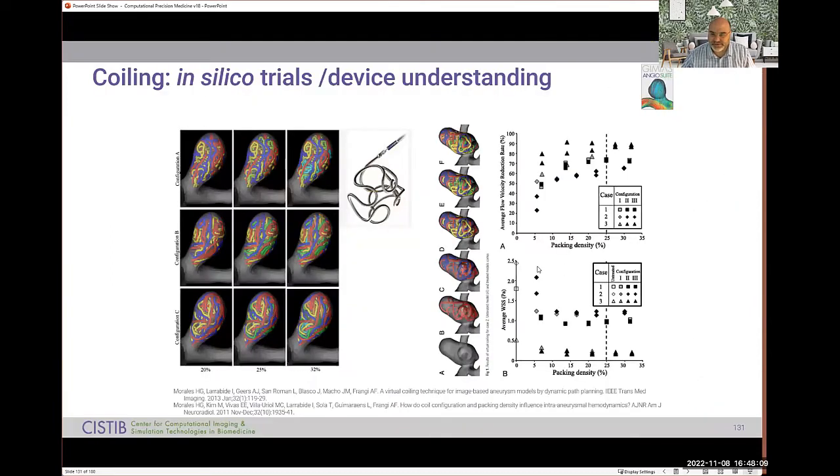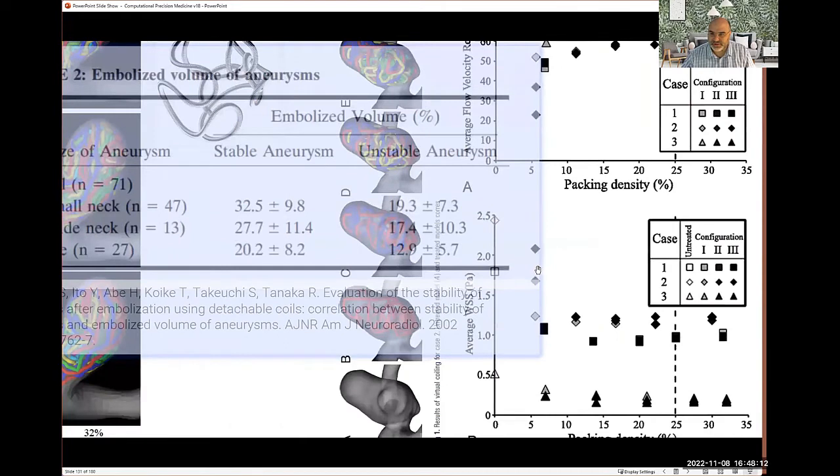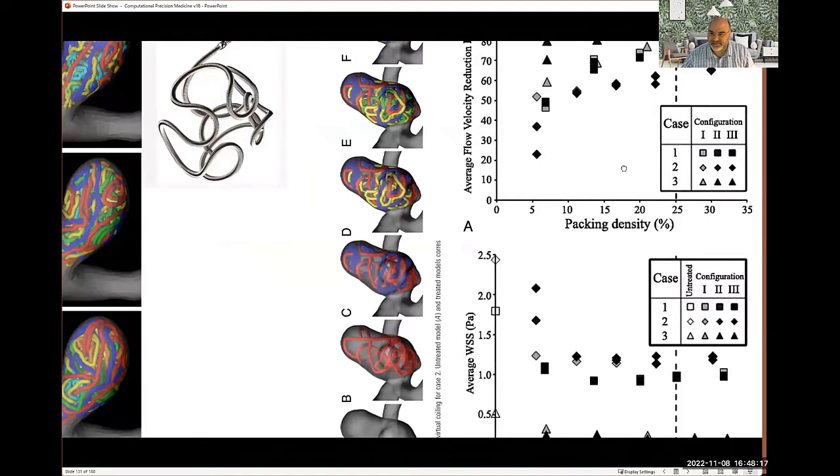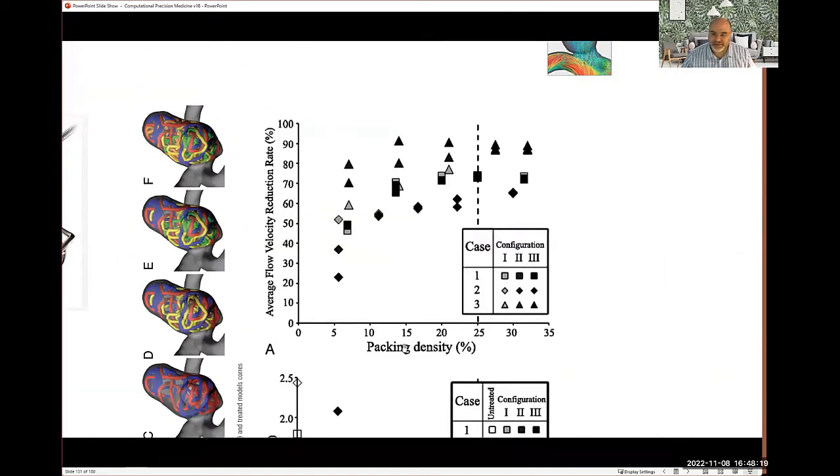So if you do that, what you have is a plot like this, where depending on the packing density, you look at how much you have reduced the flow. And what you observe is that at the beginning, the specific configuration has a big influence on the flow reduction, because exactly where the coils fall was important. As you increase the packing rate, of course, that doesn't matter anymore, and you go to a sort of asymptotic flow reduction value.